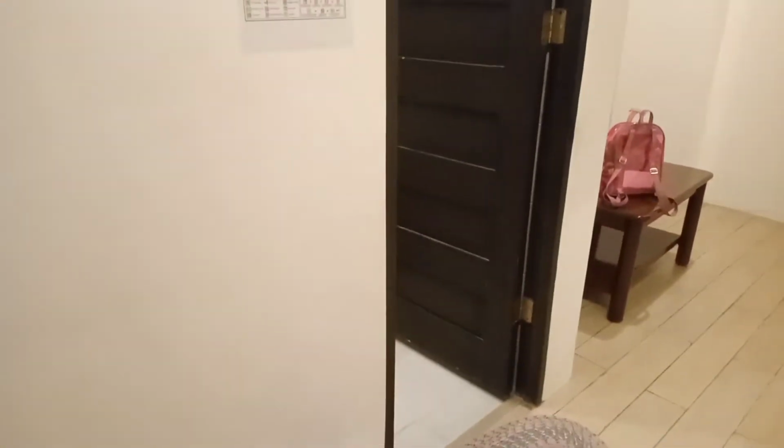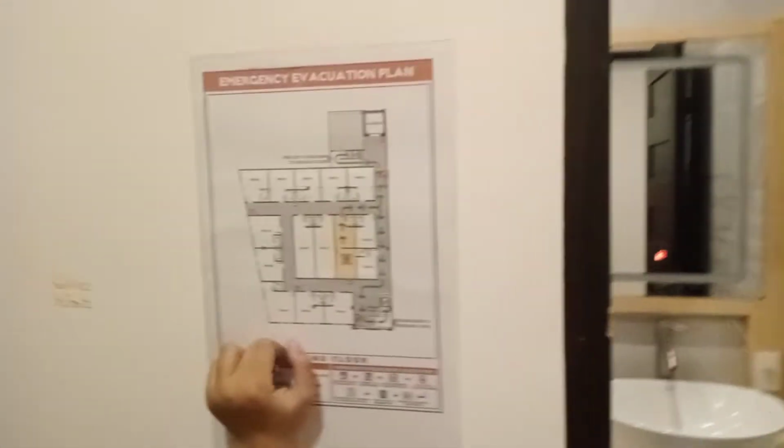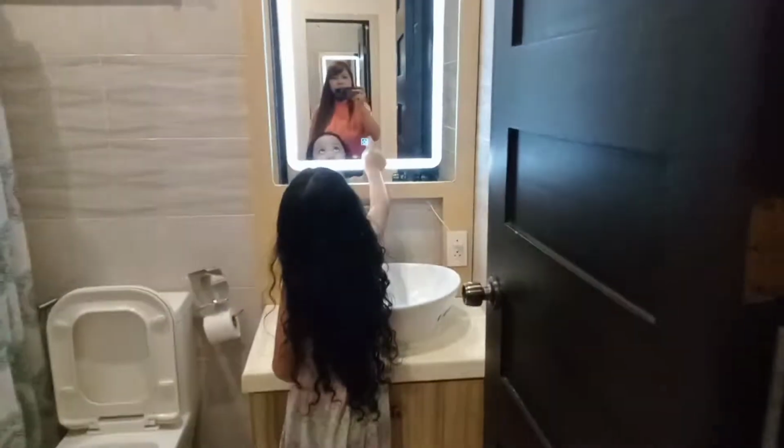So Zoe will be having a room tour at HEXANDRIA Hotel. So what is this here? When you enter the room, this is the emergency map. And this is the bathroom. What is this?